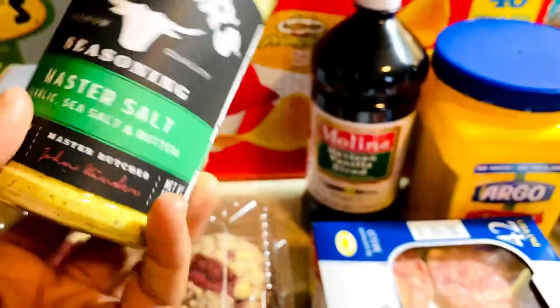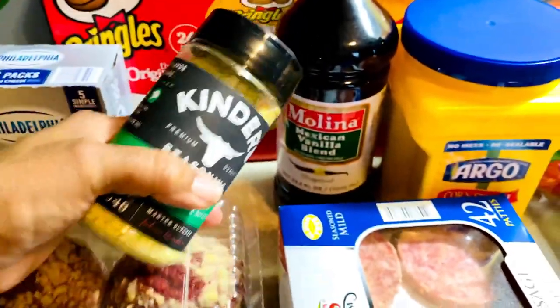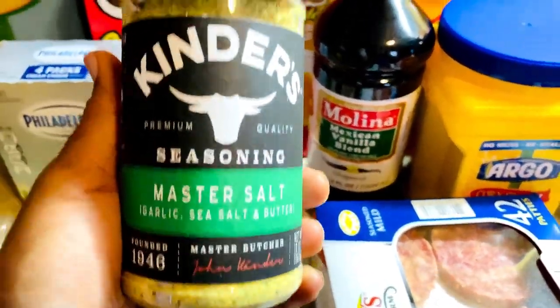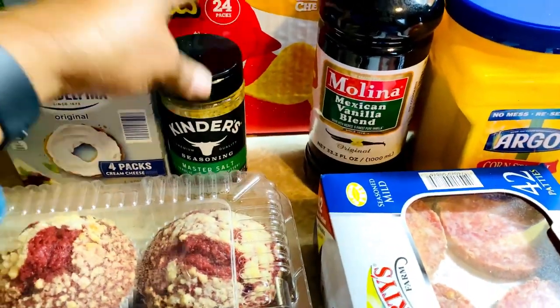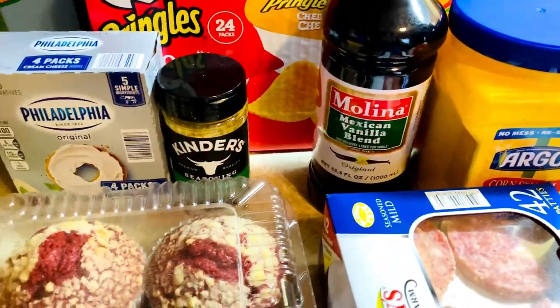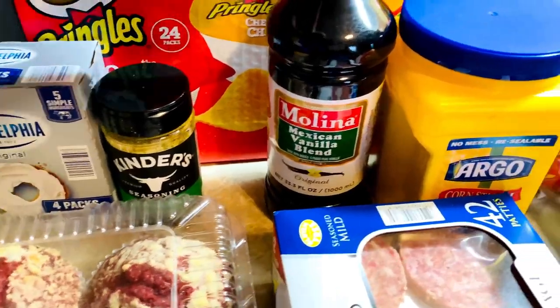It wasn't expensive or anything like that, and I had seen it for a while, but I didn't know how it tastes. But since she said it was good, I'm going to try it. And I'll let y'all know. If you've tried it, let me know in the comments.